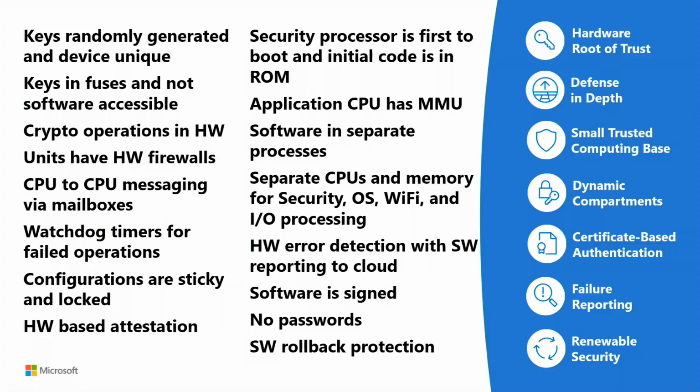So, what are all the things that we did to try to accomplish meeting those 7 properties? I'm not even sure this is the entire list. Like I said, keys are randomly generated. They're stored in fuses. They're not accessible to software. Crypto operations are performed in hardware. Doing crypto in software offers a lot of opportunity for side channel leakage. There's still side channel opportunities in hardware, but we think we've learned quite a bit over the years and do a pretty good job of protecting that.